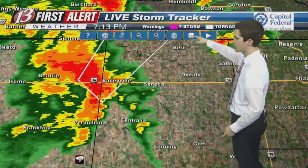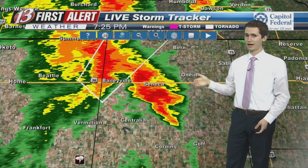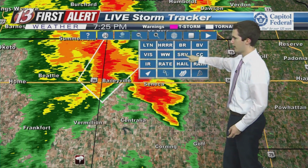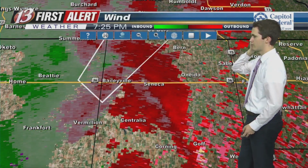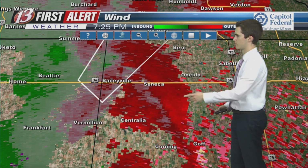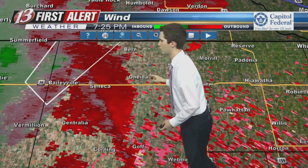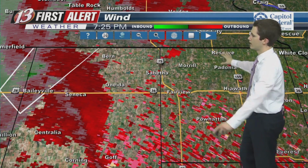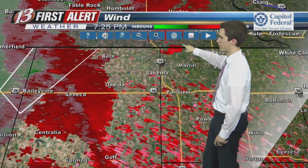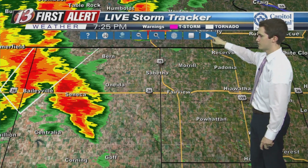We do need to watch possibly for some of these storms to start to strengthen. I think it's going to be the same type of deal where we might not see any tornadoes develop at all, but some brief spin-ups still cannot be ruled out, especially with this new activity that's developing farther southeast. I'm not seeing any indication of that right now with those storms, but certainly if you're in Seneca, through Oneida, Bern, heading farther east towards Sabetha, Fairview, even Hiawatha, as these thunderstorms, let me get you back here to the normal mode of radar. As those thunderstorms lift more to the northeast, we'll have to monitor for that potential for you.